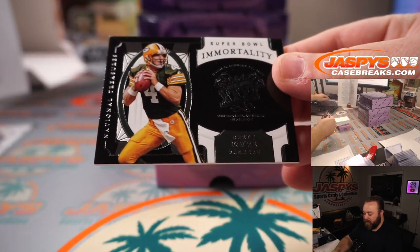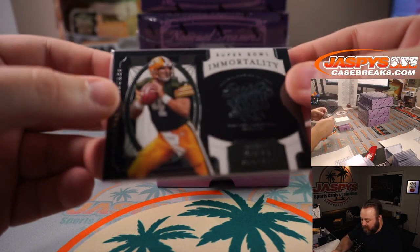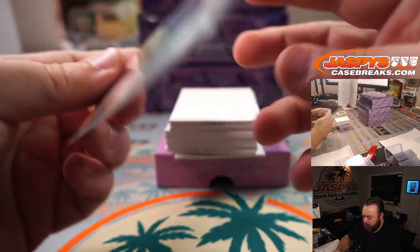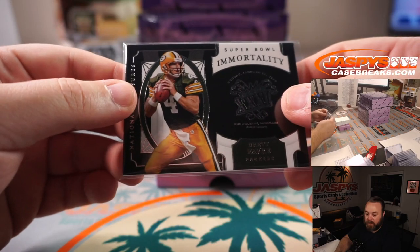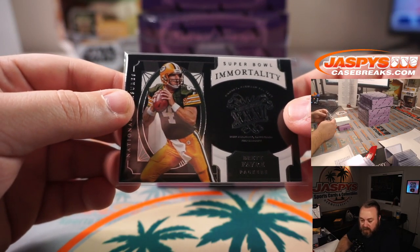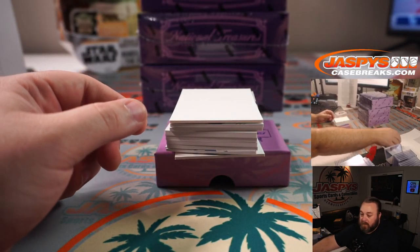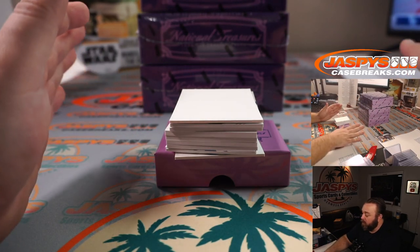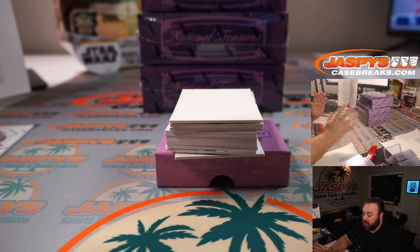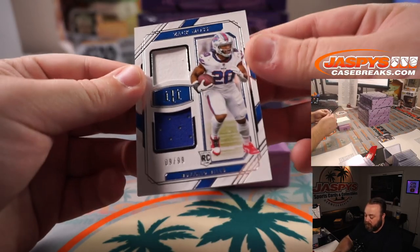Super Bowl Immortality, Brett Favre for the Packers, that is part of the random number block, and that is an unnumbered short print. So that is part of the Packers random number block. That'll be a randomizer at the end of the break, just in case there's any other unnumbered random number stuff that goes to the random number blocks, those will all be randomized together. There's not many unnumbered cards in here, and that's probably the only one we'll pull.